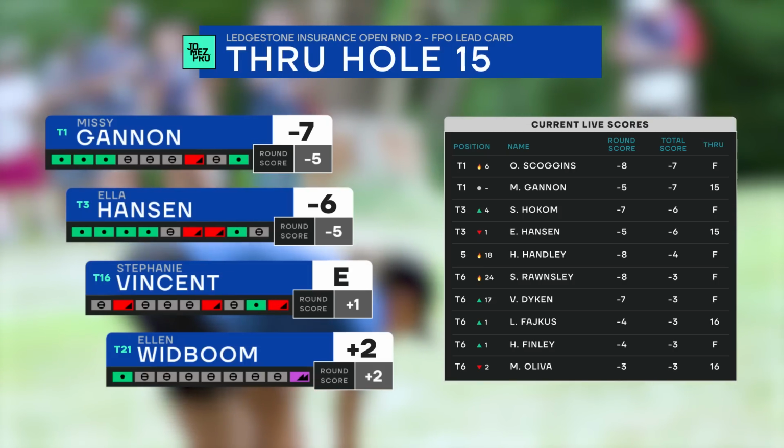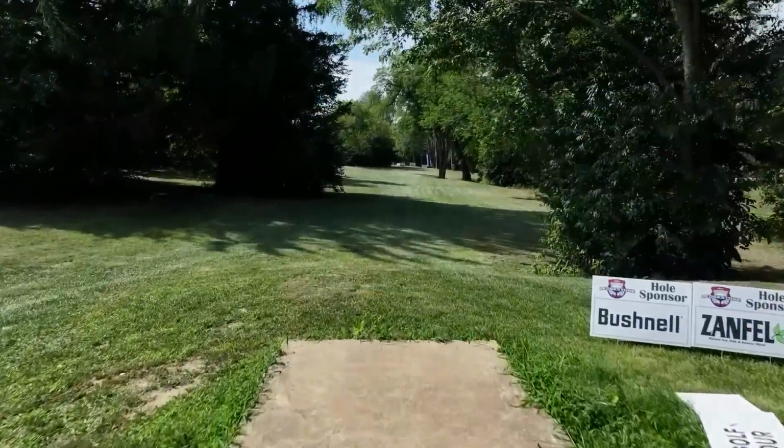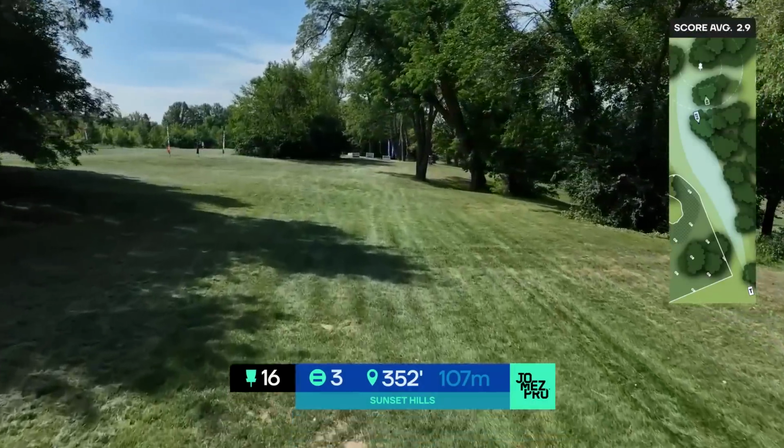It's impossible. Anyway, Missy now tied for first with Owen Scoggins. What a great birdie. Yeah, what a great hole to birdie to get into a tie for the lead.